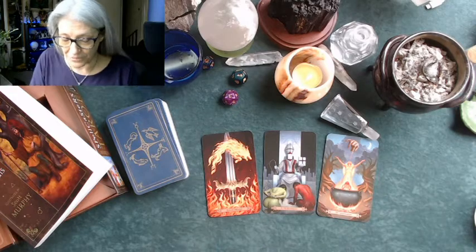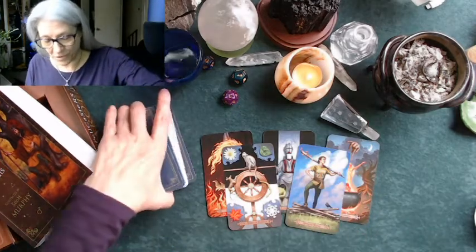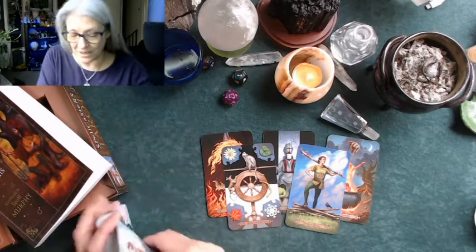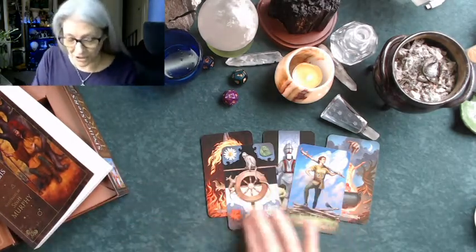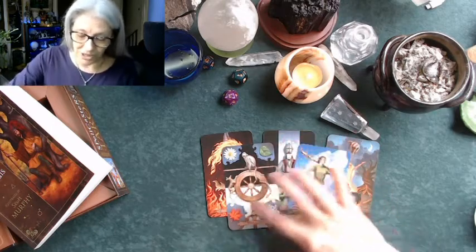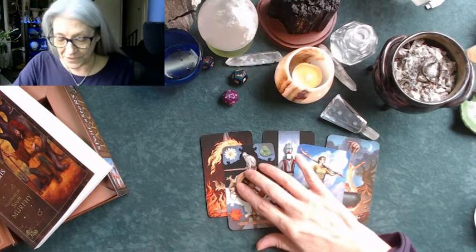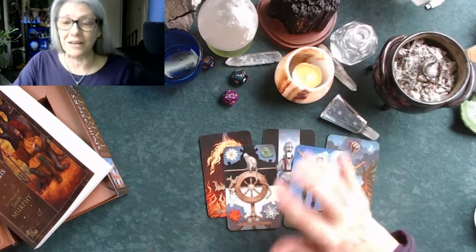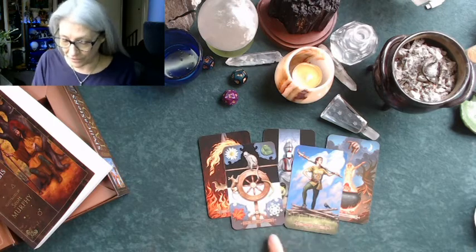Well, this is, again, just a deck that I'm going to go through and really learn on its own terms. They're telling me two more here: Wheel of Fortune and Seven of Wands. Okay, so that's telling me that, yes, we can evolve. Things can change. It's time for them to change as the seasons change. This is natural change. So the seasons of humanity on this earth are in flux right now, and things are changing and we are evolving.